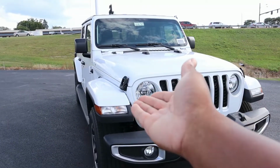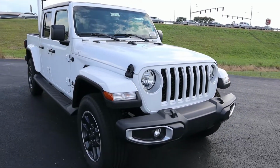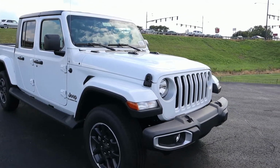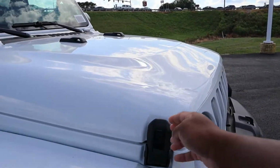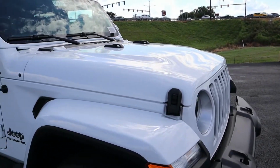You're going to have headlights there, daytime running lights, fog lights, all of them are well equipped and ready to go, because like I said, this is an Overland, so it's damn near the top trim. You'll notice that on the front hood, you're going to have the latches just like typical. That's something that Jeep refuses to get rid of, and I like it.